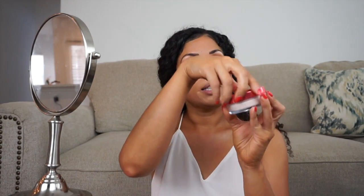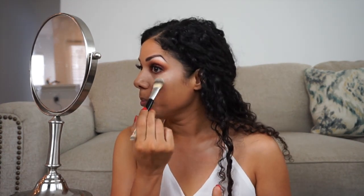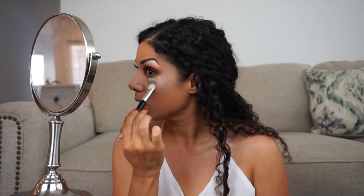All right, now I know it says that this is a self-setting concealer, but I'm gonna go ahead and set it really quickly, just in case. So I'm gonna take some of the Rose setting powder, just a little bit on the cap, and set that under eye concealer. I can't get over the smell. It smells so good. It makes me want to eat the powder. Wow, it feels so lightweight, but it provides so much coverage. I'm impressed, Jeffree, I'm impressed.